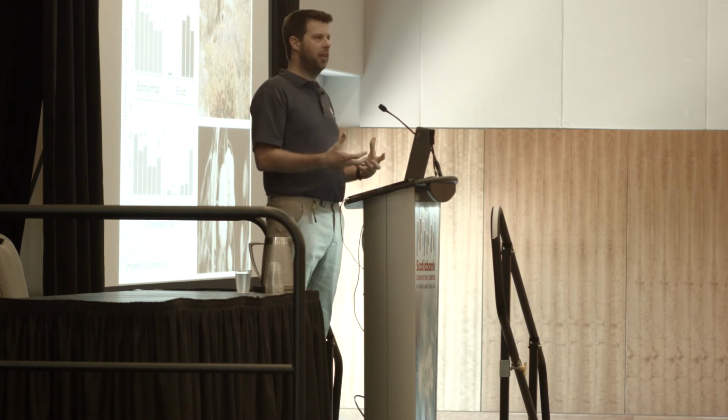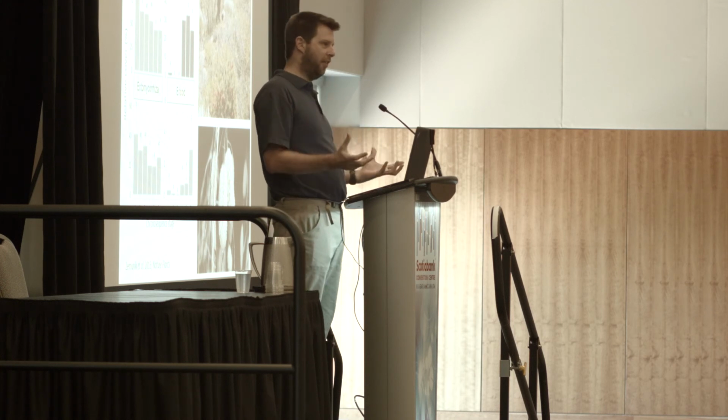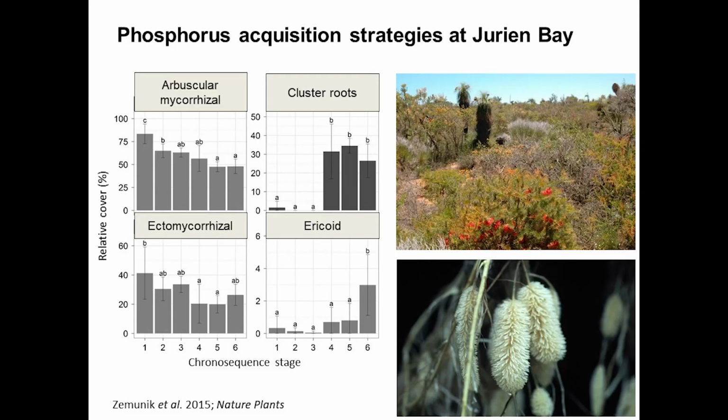And we also knew that plant nutrient acquisition strategies were diversifying along this chronosequence. So, for example, I'm showing here some data on mycorrhizal or root nutrient acquisition strategies. And we find that on the oldest soils, on the right of those panels, we start to see ericoid species. We start to see species with cluster roots, which you can see an example of in the bottom right. These are roots formed by this plant family, the Proteaceae, very small, like little bottle brushes, which exude enormous concentrations of organic anions to mine small concentrations of phosphorus from very infertile soils.